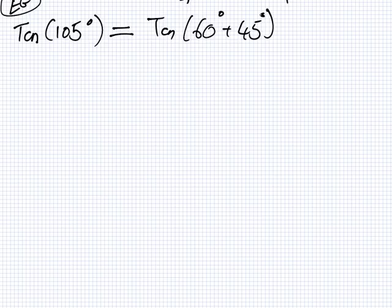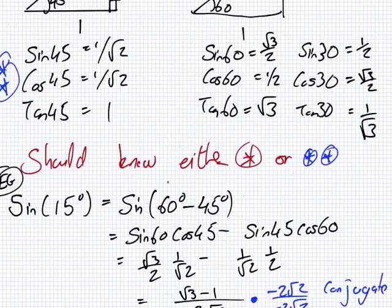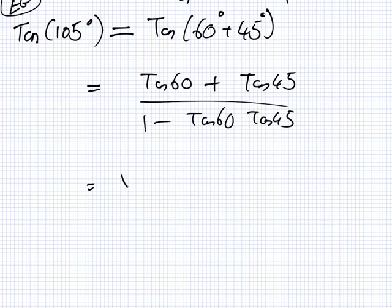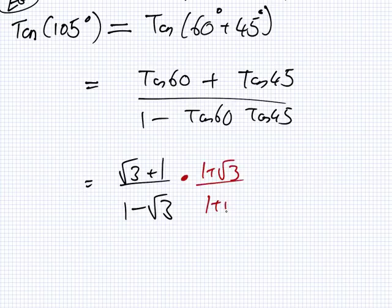Okay, let's have a look at this one. So we have to use the formula that we proved earlier, which is tan 60 plus tan 45 over 1 minus tan 60 tan 45. What did we say tan 60 was? Root 3? Wasn't it? Or was it 1 over root 3? Don't remember now. Root 3. Okay, that's good. So that's root 3 plus 1 over 1 minus root 3, as you were saying. So we should multiply the top by 1 plus root 3 and the bottom by 1 plus root 3.